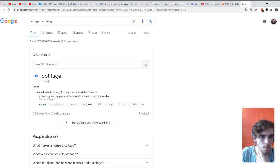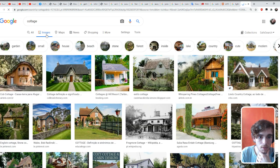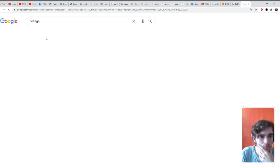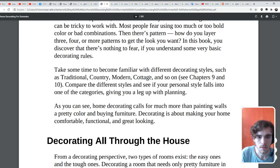Aqui no caso, a small simple house, typically one near a lake or beach. Então, uma pequena casa, geralmente, né? Tipicamente, uma near, que seria perto de um lago ou da praia. Vou ver imagens aqui para ver se a gente tem uma ilustração. Então seria uma casinha assim, meio que um chalé, né? E aqui mostrou outra coisa também, mostrou o queijo, né? O tipo de queijo. Que a gente fala ricota, talvez? Something like it, right? Okay.